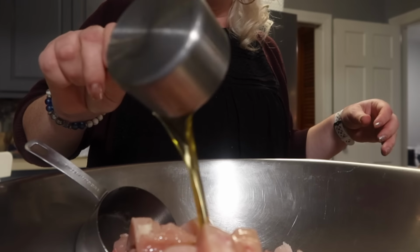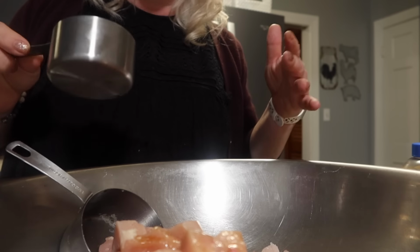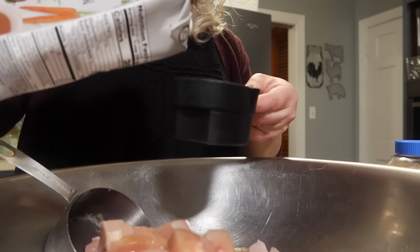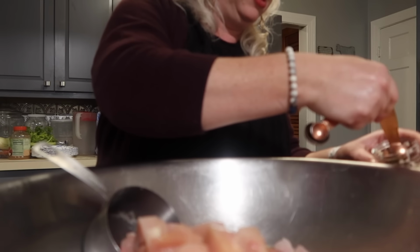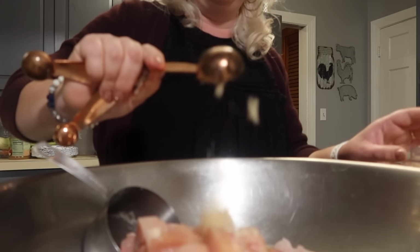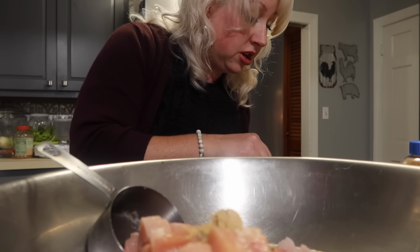So then we got 3/4 of a cup of olive oil. And then we have 3/4 of a cup of liquid aminos. You can also use a low sodium soy sauce. And then we are gonna do 1.5 cups of chicken broth. So 1 tablespoon of minced garlic equals 3 cloves of garlic. So I'm going to add 2 tablespoons. Then I'm going to add 1.5 teaspoons of ground ginger. Okay, well then I'll just eyeball another 1/2 teaspoon.